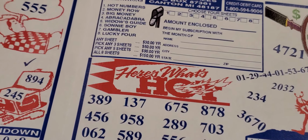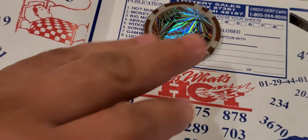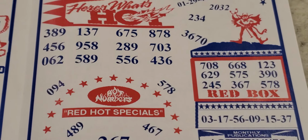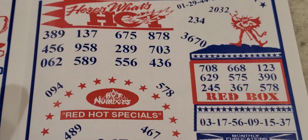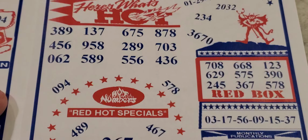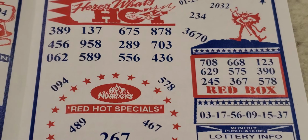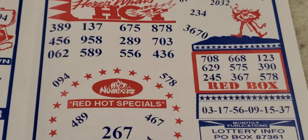So, all right, we go on the inside of this tip sheet here. What we do is start down here this time. Try to start in different places every time. So here's what's hot. You guys want to know what the hot numbers for February are? That's what I get in the comments. And right here, this is what's hot according to this.